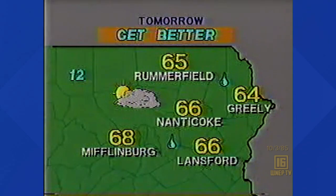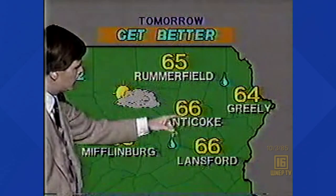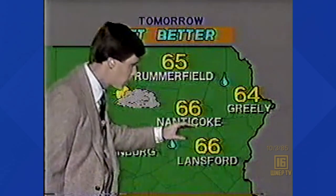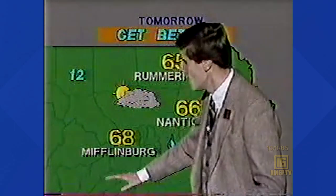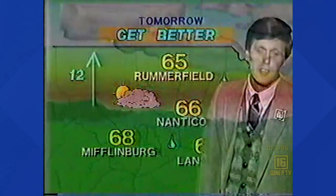But for us, it will get better after a slow and dreary start. A little light rain early in the morning, but that should move out, and I think the sun will begin to break through in the afternoon, and that will help temperatures to recover into the middle 60s in Nanticoke, Rummerfield 65, Greeley 64, Lansford 66. Comfortable in Mifflinburg tomorrow with the wind coming out of the south. Sunrise will occur at 7:02 tomorrow morning, and it will set at 6:41.